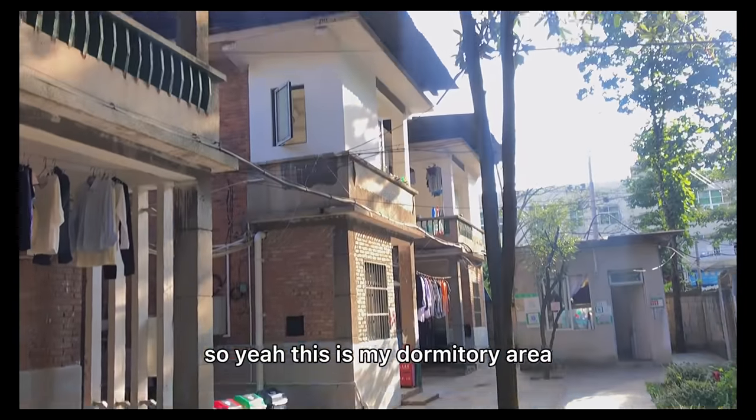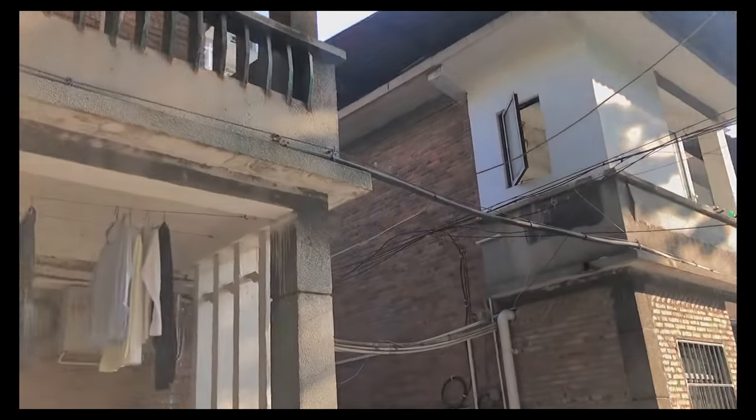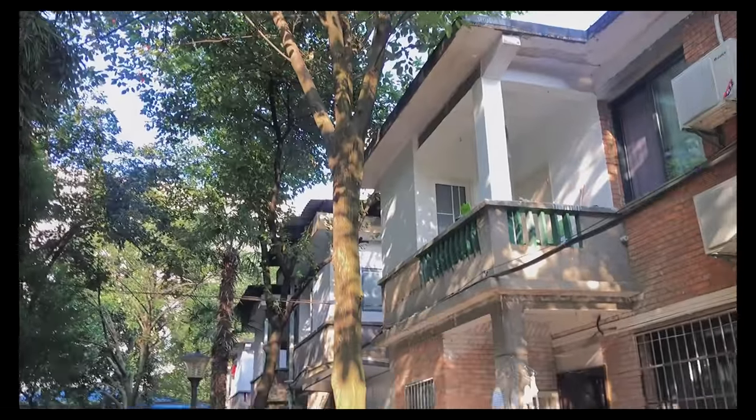So yeah, this is my dormitory area. In case you are curious, it's nothing fancy, nothing special. I don't live in a mansion yet, okay?